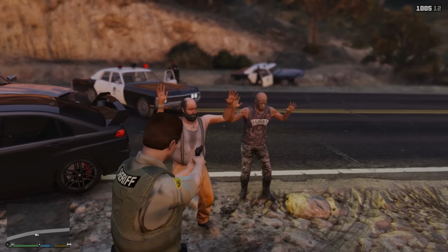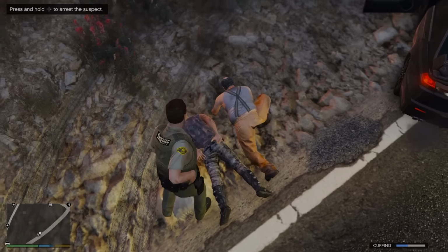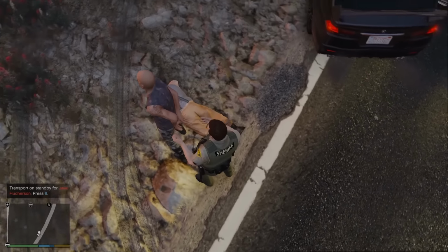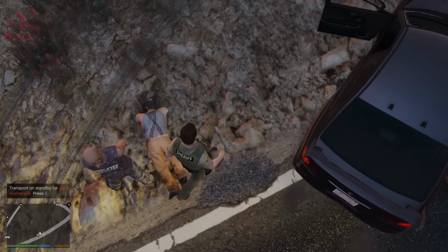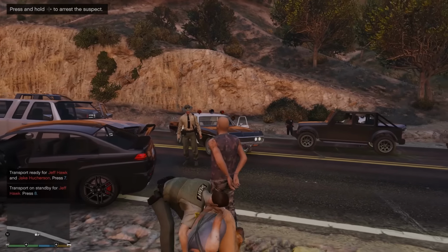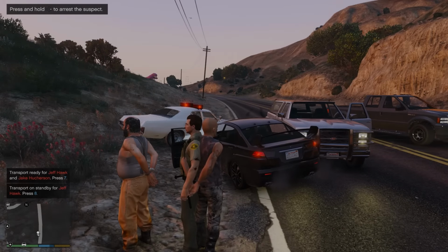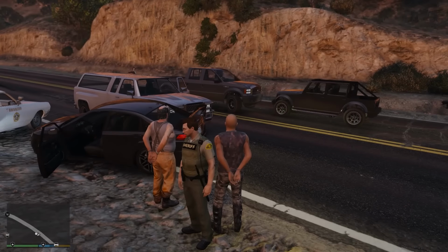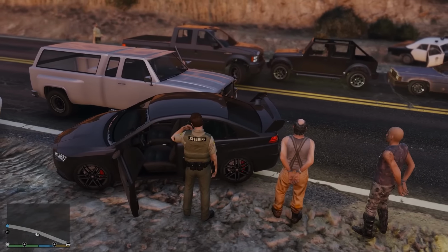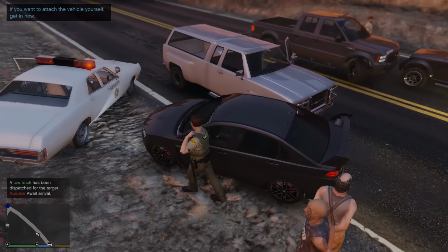Do not run. Looks like one of them's from the Lost MC. Let's cuff him. Jake Hutcherson. Or Huckerson, I don't know. Whatever he wants to say. Let's get this guy, too. Jeff Hawk. Classic. All right, let's get a transport over here for both of them. And we can get this car towed. Yes, for the Kuruma. That is correct.